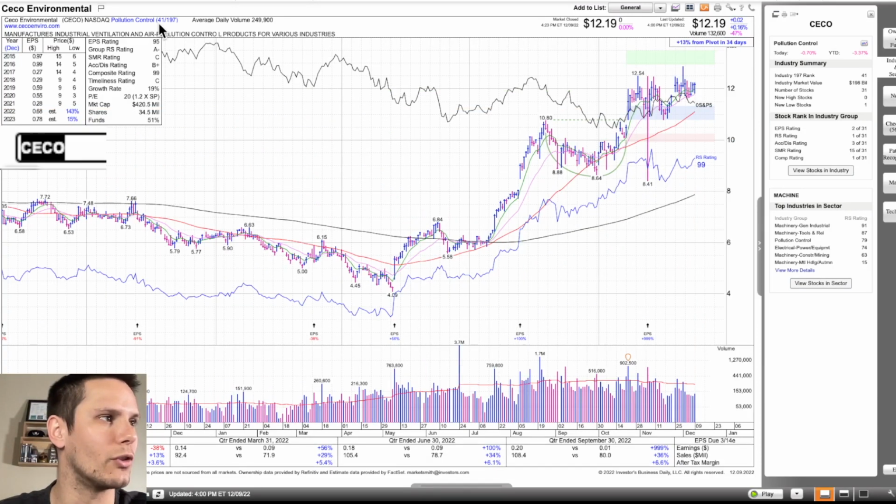The next stock that we have is CECO. This is in pollution control, which is actually a group that I've had some success in this year. 41st strongest group out of 197. That's an A- group strength rating. The opposite of AMP, this has very strong fundamentals. Earnings per share up 56, 100, and then over 1,000% year over year. Sales up 29, 34, 36.